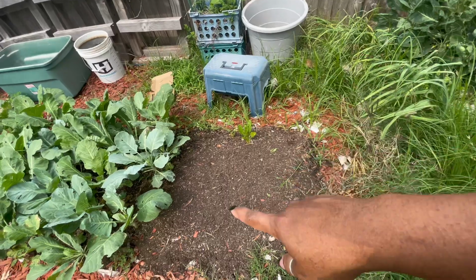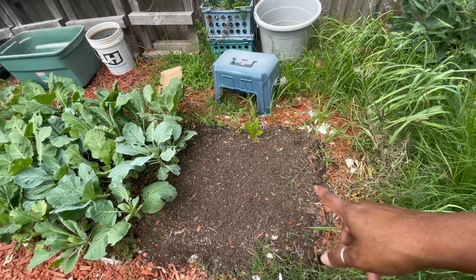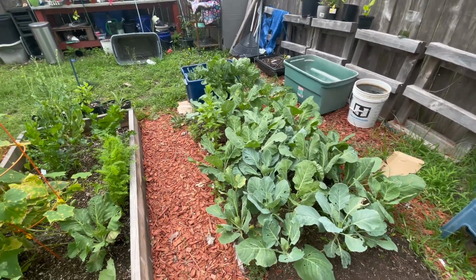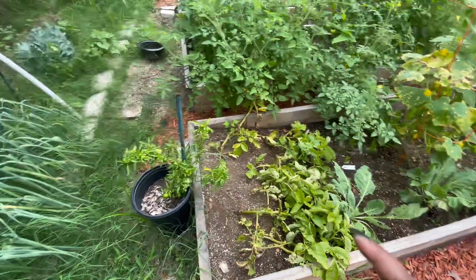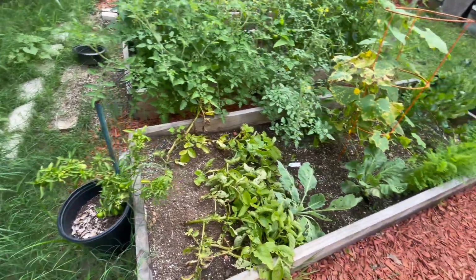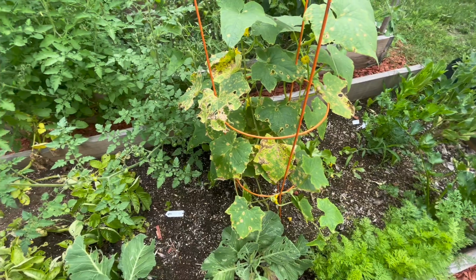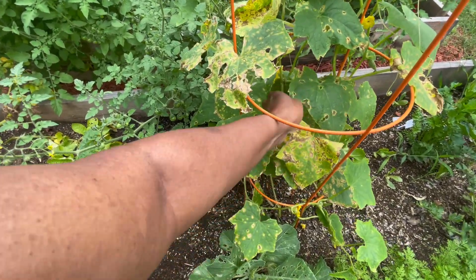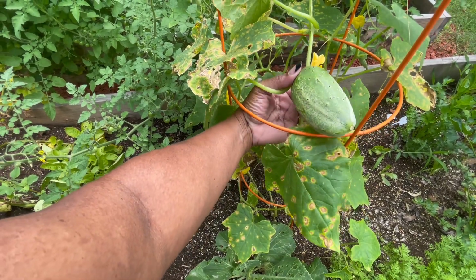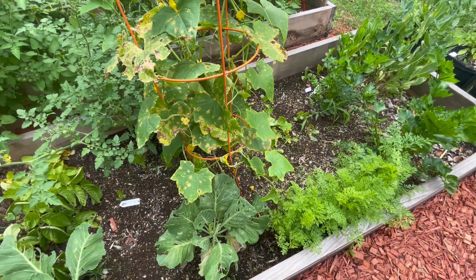This section right here, I pulled out all of the spinach and reseeded it with some new spinach. And that's some Swiss chard that's growing. Here are my greens. And then this section is the potatoes, the snackable bell peppers, more greens, and here is another. Look at these leaves, y'all, just horrible. This is a cucumber that I probably need to cut off. And that's the only one more.